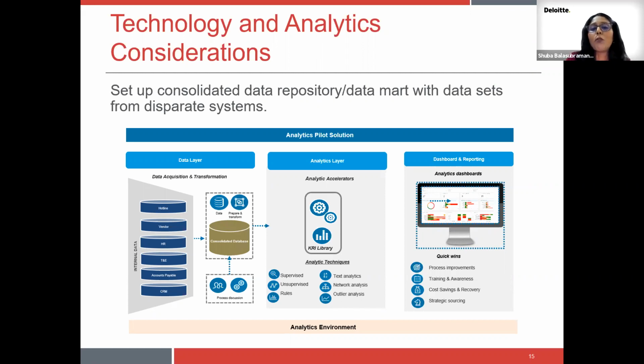Data acquisition is performed to transfer these data sets from your source systems, which are typically enterprise applications or homegrown systems, into a consolidated data repository, often referred to as a data mart or data lake. These data marts or data lakes can serve compliance functions exclusively for their needs. This also provides an added advantage where compliance functions are still able to maintain data privacy, security, and confidentiality of not just the data sources that they are leveraging, but also the analytics outcomes, which may be sensitive in nature.